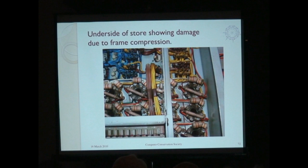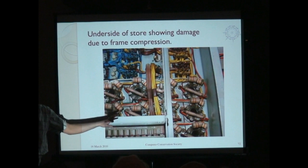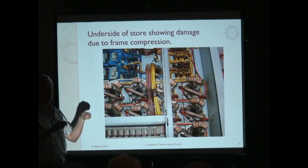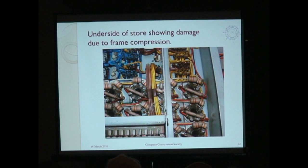Actually, they've used a number of different types of diodes in the stores in various places, evidently to do repairs. Now, we've been going around testing them all, and anything that's broken or that doesn't behave like a diode, we're replacing. Typically, there may be three or four in a store that need replacing, but only on stores which have been physically damaged have we found broken diodes.